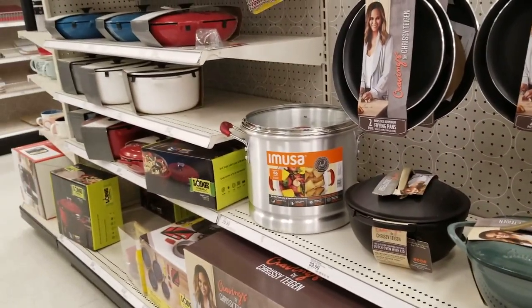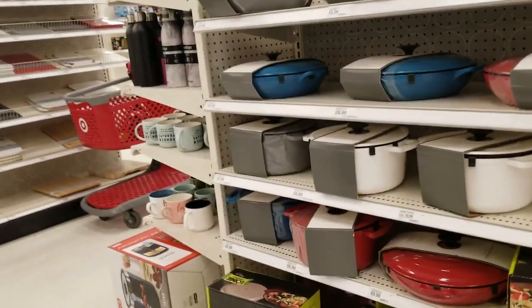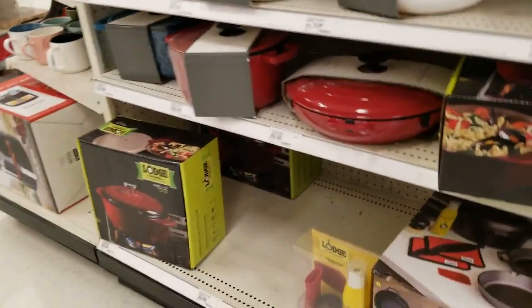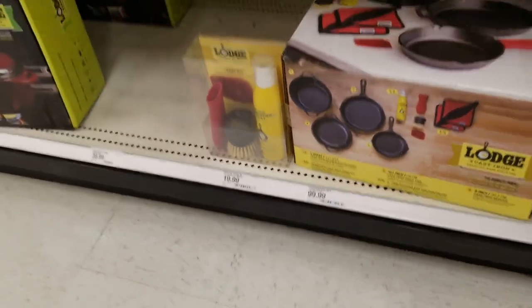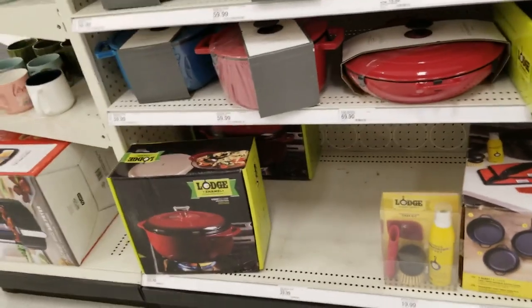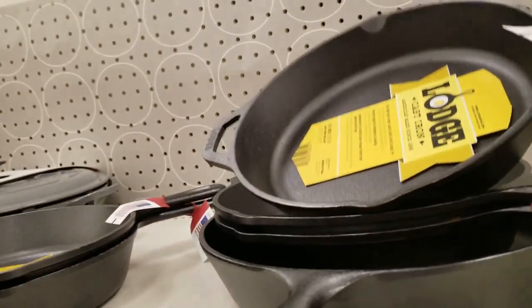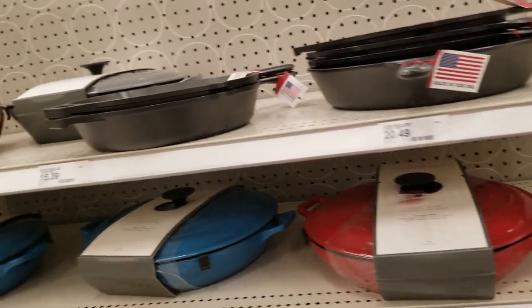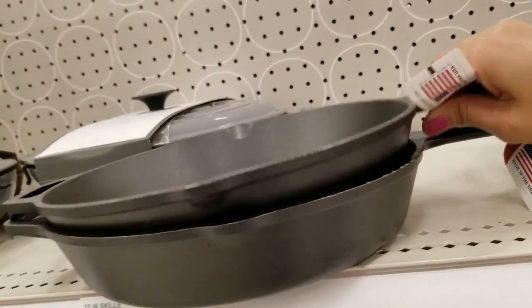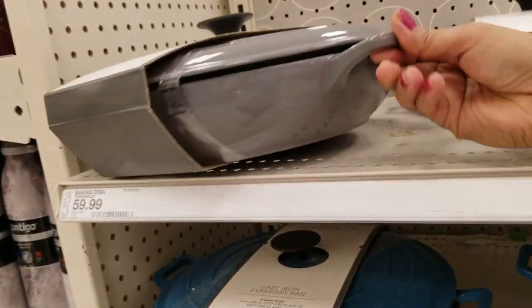I'm looking for some. This one, $19.99. There's all cast iron. That's a good one. This one here, oh, you can buy one. Oh, it's so heavy. That's iron skillet, $20.99. This one here, I have a small one. Look at this, heavy. $15.99. This one? Oh yeah, heavy also. $59.